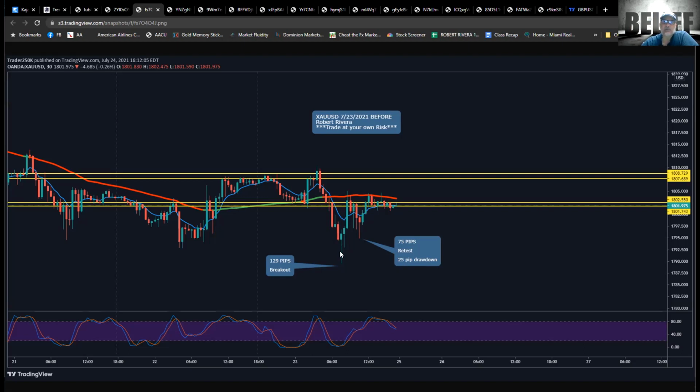It broke down, okay, comes back for the retest. Let's say you enter anywhere in here and you got caught in this drawdown, that will be 25 pips. But if you waited for the rejection candle, which was this one right here, right? There's no rejection candle here. This is the rejection candle. If you waited for that rejection candle, then this is your entry, right? It's just retesting the 50. You wouldn't have even had any drawdown.